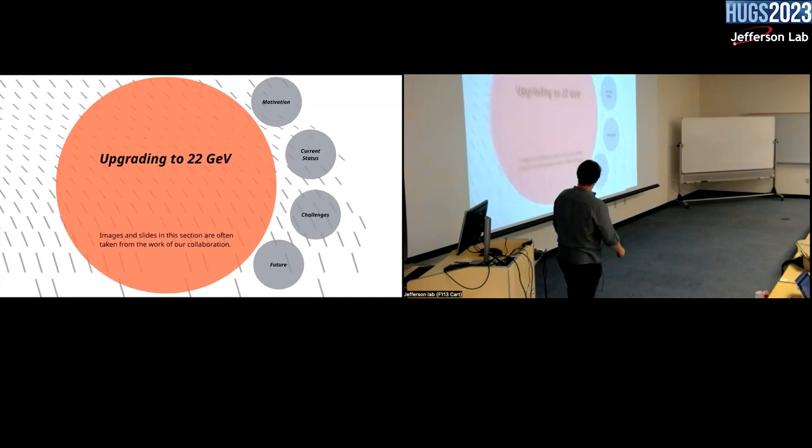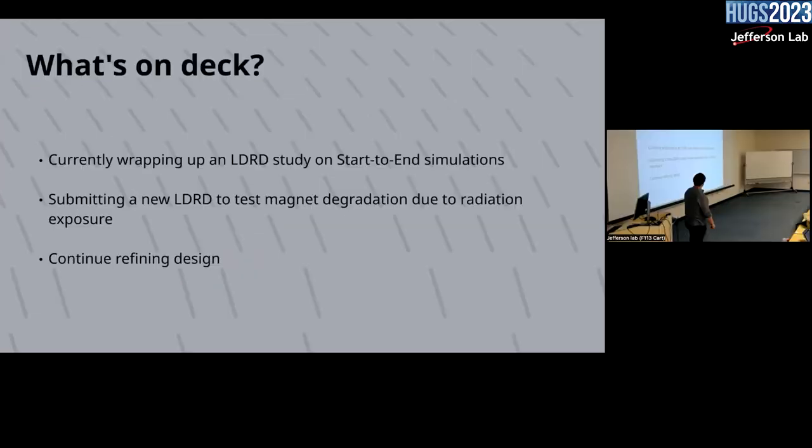And we go from here, right? So I'm currently managing a laboratory directed research and development grant for start to end simulations. That is wrapping up at the end of this fiscal year, so end of September. So you saw the fruits of some of that. Donish had done all the electromagnetic arcs and whatnot. He's currently putting the rest of the machine together with the exception of the missing design elements. Luckily, they're in the code.